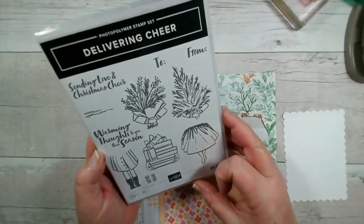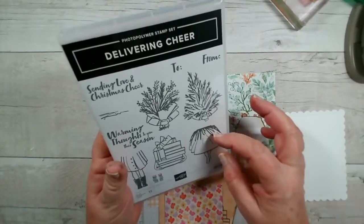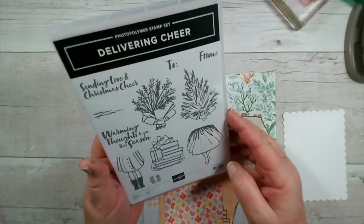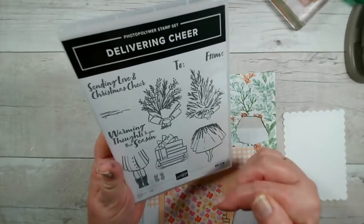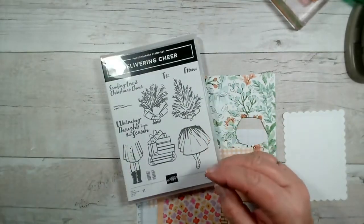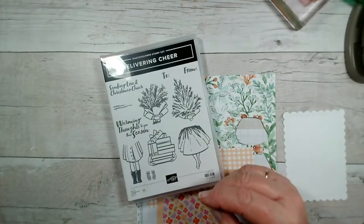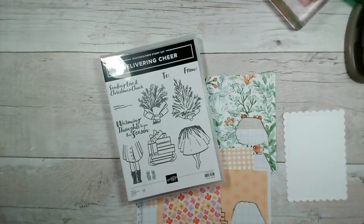So I'm going to do some paper piecing with this. It's perfect for colouring in, but if you want something just slightly stepped up, then some paper piecing works really well. Just looking to see if I've got a Christmas one to hand. I don't think I have. I think I've sent them all out. Yes, I think I have.